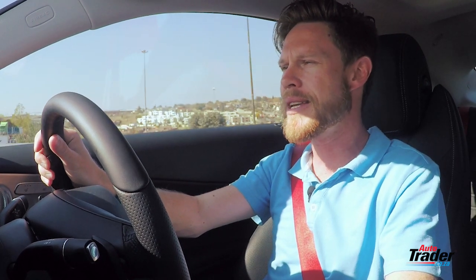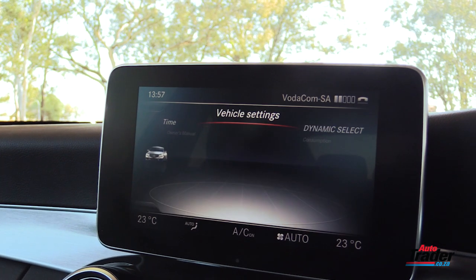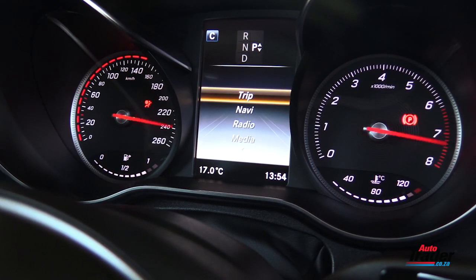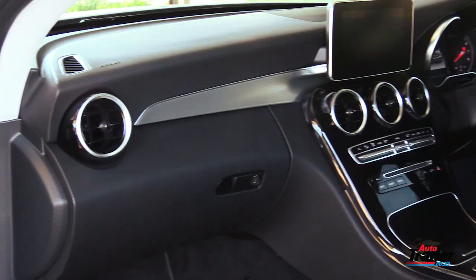The Command system, admittedly, is not my favorite. It's not a bad system, but it takes a long time to get used to it. And it can prove to be a little fiddly and even frustrating when you're trying to change functions on the move, especially with this touch interface. It's not the end of the world. You can do all of these things through the multifunction steering wheel and the display in the center of the gauge cluster.